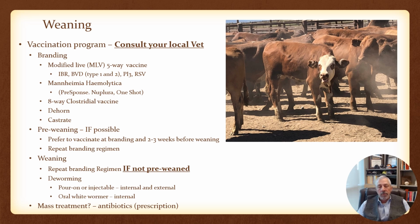And then lastly is some sort of a mass treatment with antibiotics. Again, you're going to need to talk to your veterinarian. You're likely going to need a prescription for the antibiotics, and talk about your risk factors. I've seen it work really well to just go ahead and treat all the animals with antibiotics. Obviously, if they are going into some sort of a non-antibiotic program, that's not an option. But I do think this should be a consideration. I'm not saying that you have to do it or you shouldn't, but make sure you think about your specific situation, talk to your vet, and see what you think might be best.